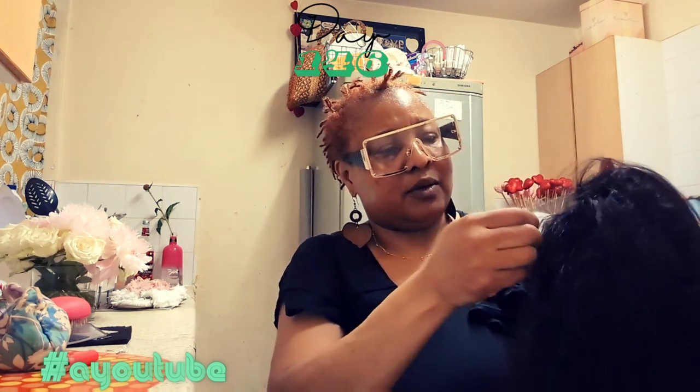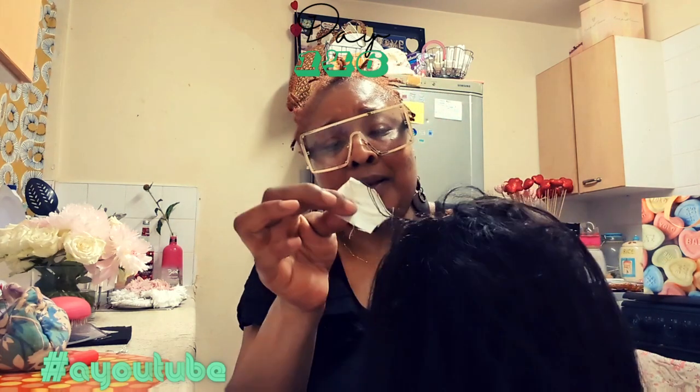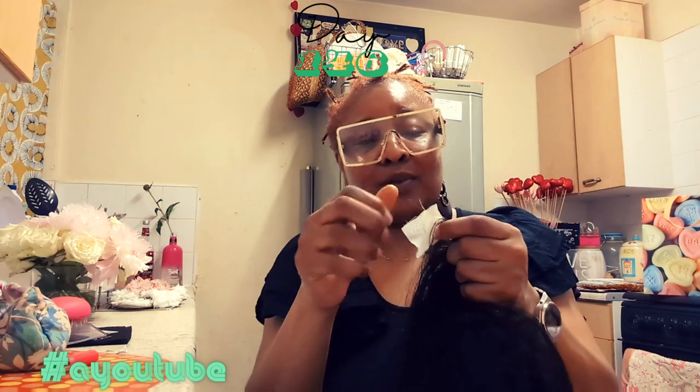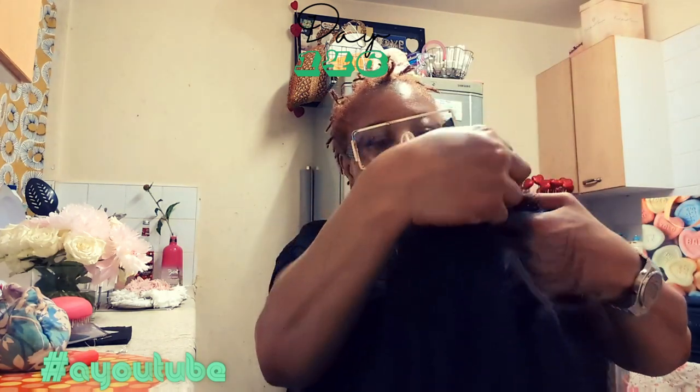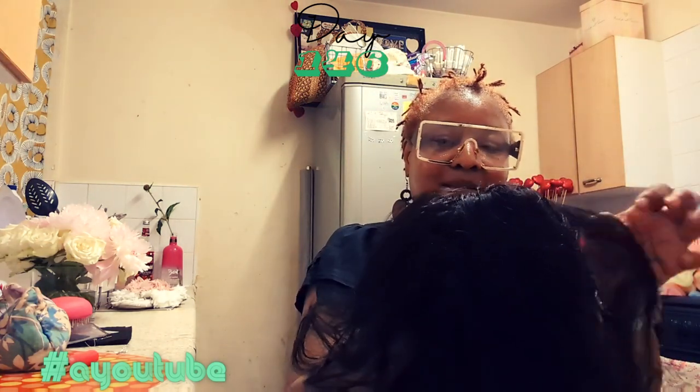Alright guys, let's see. Oh, the label. Look at that. I don't know what that is. I'm going to cut it off. The label's actually sewn in, so it'll probably be a branding. The center part. Where's the center part?